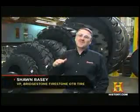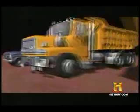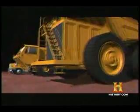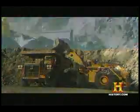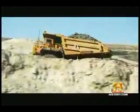As each successive technology has increased, both in tire technology and equipment technology, the sizes continue to get bigger and bigger and bigger. It's all about productivity, moving more material faster, more efficiently to be able to complete the projects, bring them to fruition sooner.